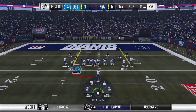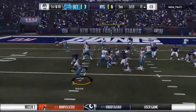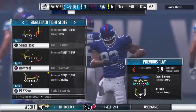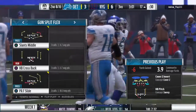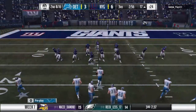Hey, 22! On first down, Abdullah. And this play gets blown up. They'll lose yardage. Back at the 17. Call it a loss of 6 on the play. And it'll be a 2nd and long. Here we go. Hurry!